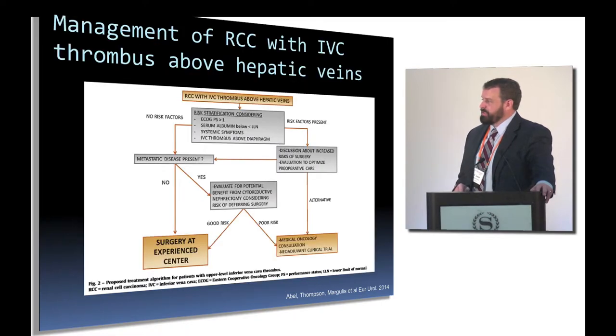This is our proposed management. It hasn't changed very much. If you have metastatic disease, we recommend a multidisciplinary consultation. And really, surgery at an experienced center is key for this type of surgery.